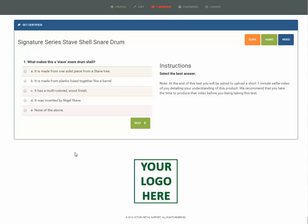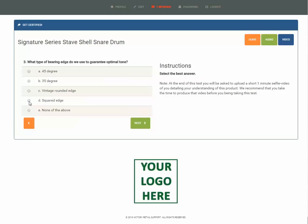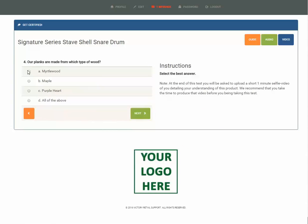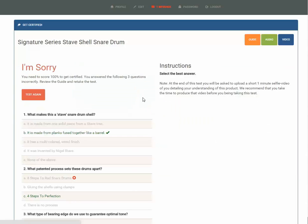So now I'll just show you how easy it is to actually take this test. I'm going to start randomly selecting answers here, and I'm hoping to get a couple wrong so you can see what that looks like. It's very simple. As I'm going through, again, just choosing the answers to the multiple choice, it clearly says, I'm sorry, you need to score 100% to get certified. You answer the following 3 questions incorrectly.